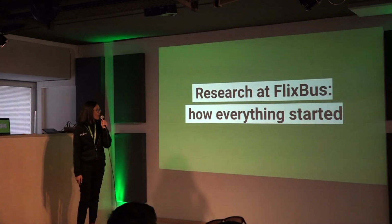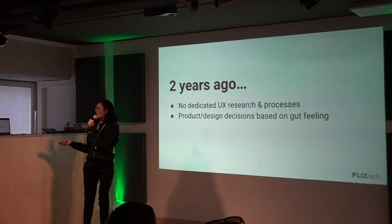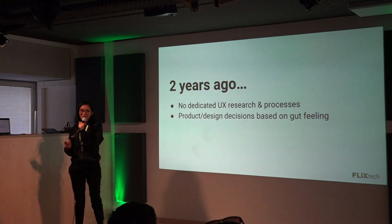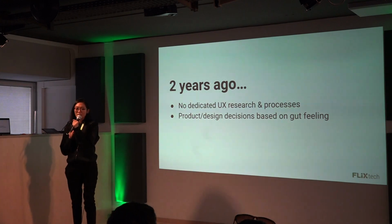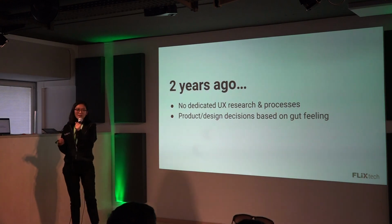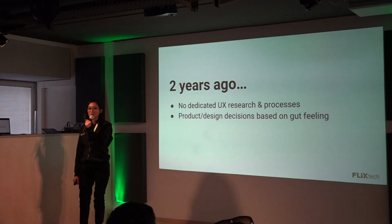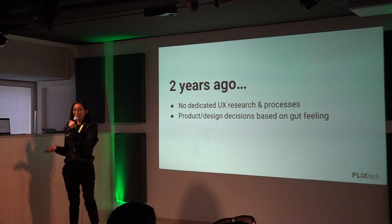Okay, how everything started. Something that I'm always excited to share with people. So 2 years ago, I was hired as a UI UX designer. At that time, when it comes to delivering design, I never felt confident about the design that I created. I was missing a process or research where I could actually test my design earlier before being developed. And I felt that the product decisions in the past were mainly based solely on assumptions and gut feeling.